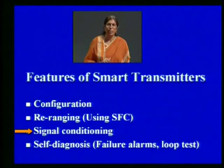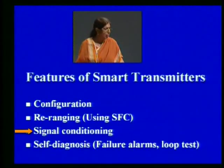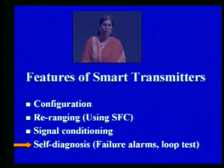Then you have signal conditioning circuits, so noise can be totally eliminated. That is there inbuilt also. Then self diagnostics: it will diagnose itself, tell if there is a failure, what is the cause of failure, and it will test itself periodically.